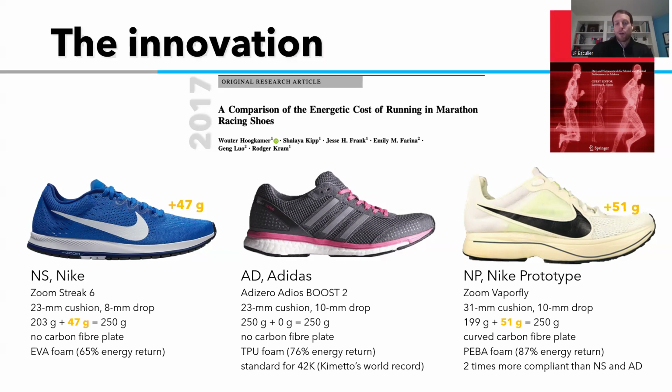And that kind of foam has 87% energy return. So it tends to be more compliant than the other two shoes that were compared, being the Nike Zoom Streak 6, that is 203 grams, and the Adidas Boost 2, 250 grams. So what they did here is they said, well, we don't want the weight to be the determining factor. So let's add extra weight to the two lighter shoes, so the two on the sides, because the Adidas shoe in the middle was heavier and it was used to race a lot of marathons at the time.